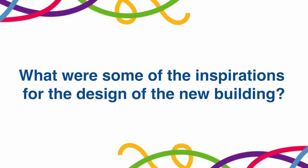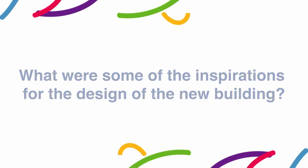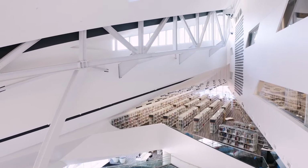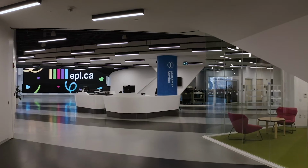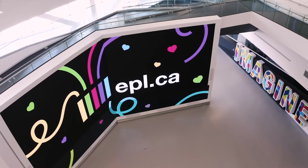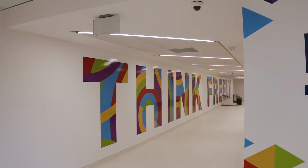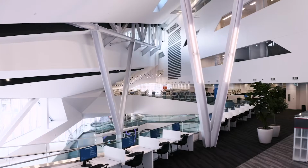What were some of the inspirations for the design of the new building? So the new building really started with quite a lengthy interview and discussion with EPL and the public, finding out about what EPL meant. It was really about how EPL reaches out and is connected to the public and is helpful and transparent. And so taking all that information and then making the building reflect that new mission statement is what we were looking at doing.